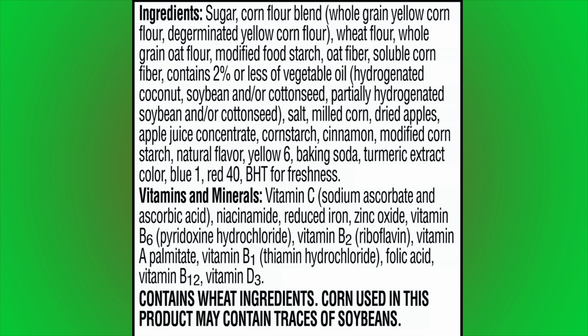However, it doesn't mean they don't use apples. They definitely do. In fact, apple juice concentrate and dried apples come ahead of cinnamon in the ingredients. Those red specks you see on the pieces are dried apples. But the apple taste just isn't there front and center.